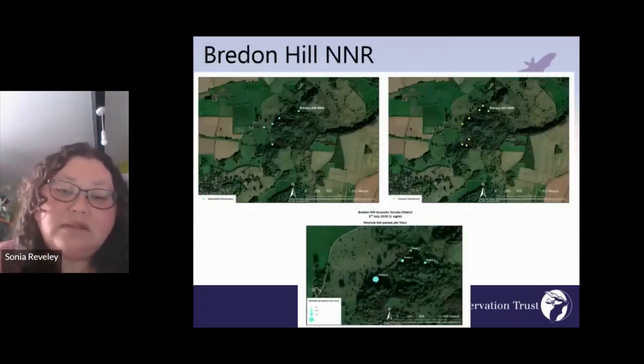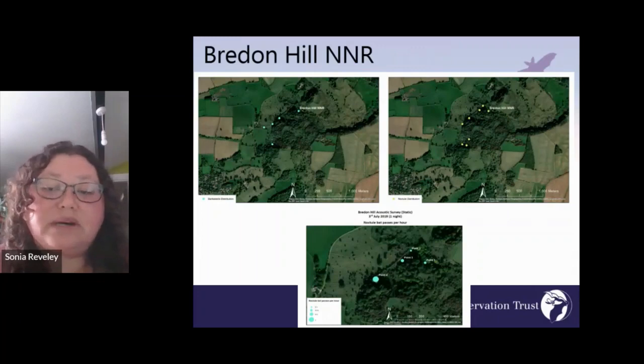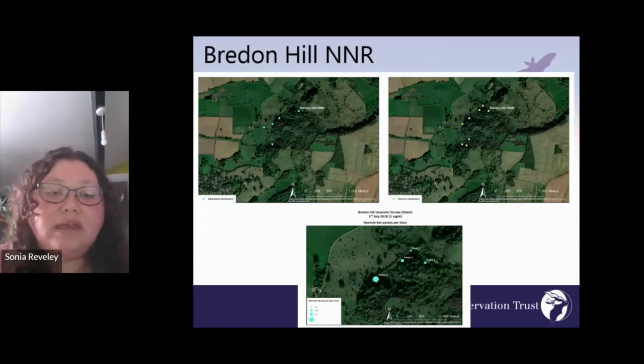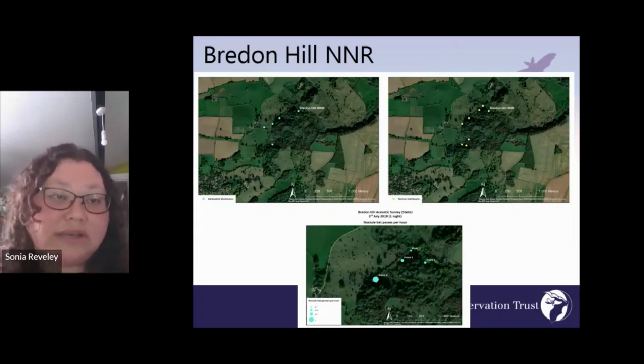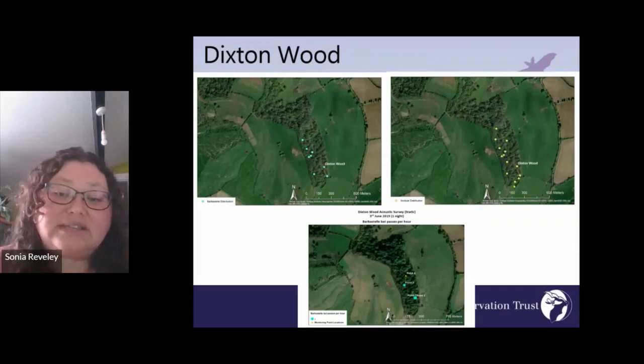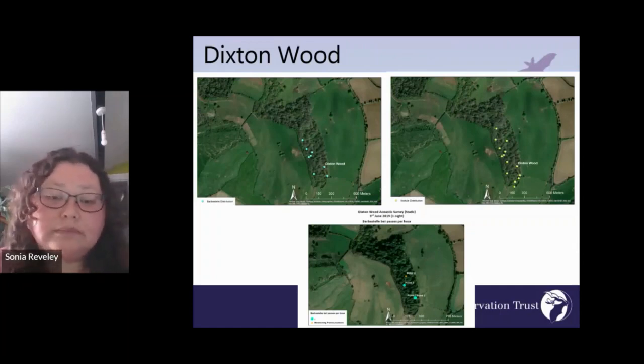For Breeden Hill National Nature Reserve, you can see where we detected barbastelle and noctule calls from 3 separate surveys that were carried out once a month during July, August, and September. And the map below shows the activity map where we detected the most activity during one night of acoustic monitoring in July. Again, same with Dixton Wood, but we had 4 survey nights carried out once a month from June to September. And again, the map below shows you the activity that was detected at each survey location.